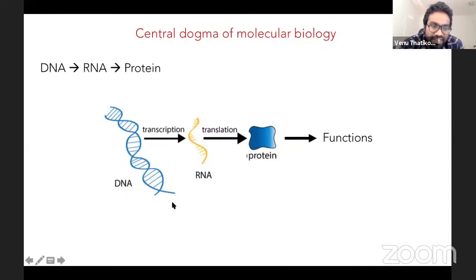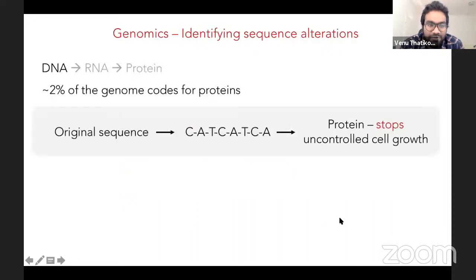The things done with DNA are called genomics, and the experiments done using RNA are called transcriptomics. And you can already imagine with proteins, we call it proteomics, right? Let's talk about DNA now.